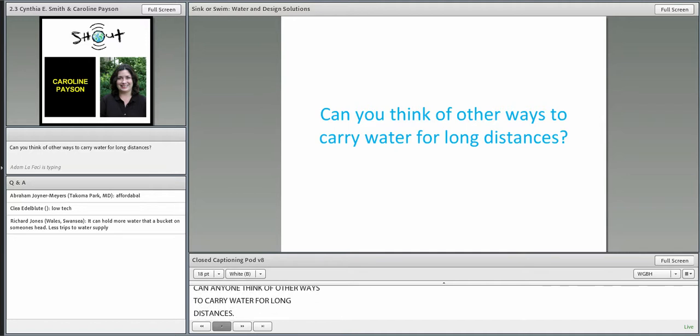And by the way, Richard in Wales says, on the prior design, it can hold more water than a bucket on somebody's head and means fewer trips to the water supply. And in response to the current question, John says something that's easily constructed and sent to impoverished countries. Thank you, John.